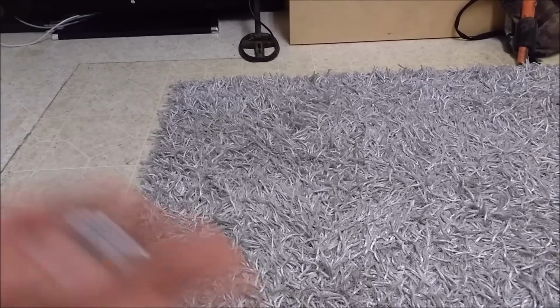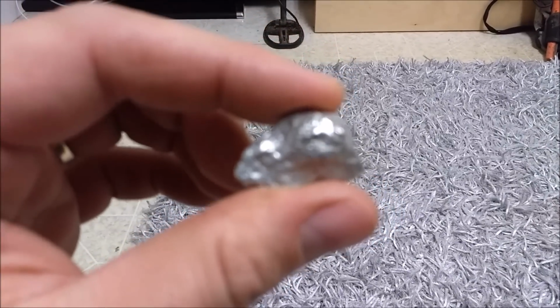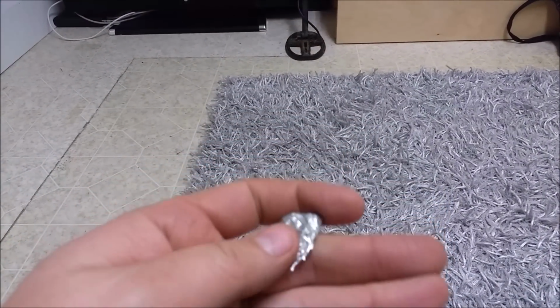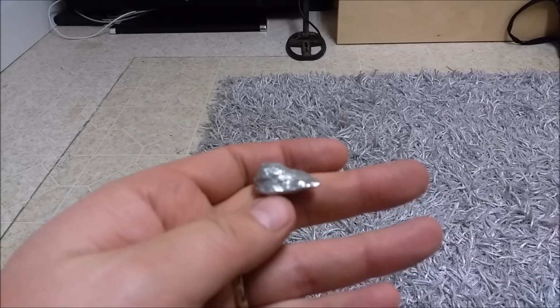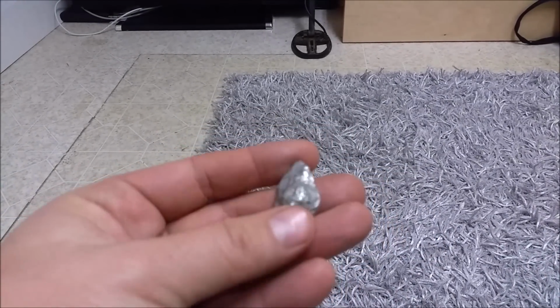Okay, the moment of truth has arrived. What is this? Look at that thing. 19.5 grams. It was puzzling me. Like, what is it?